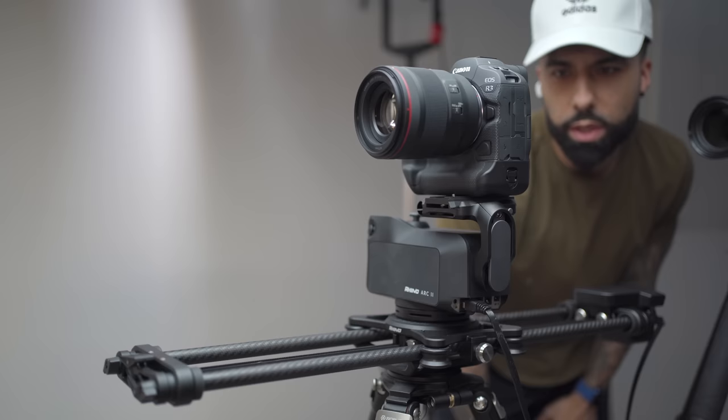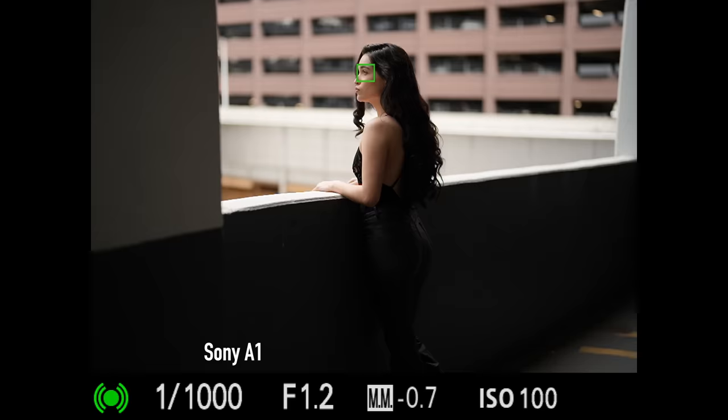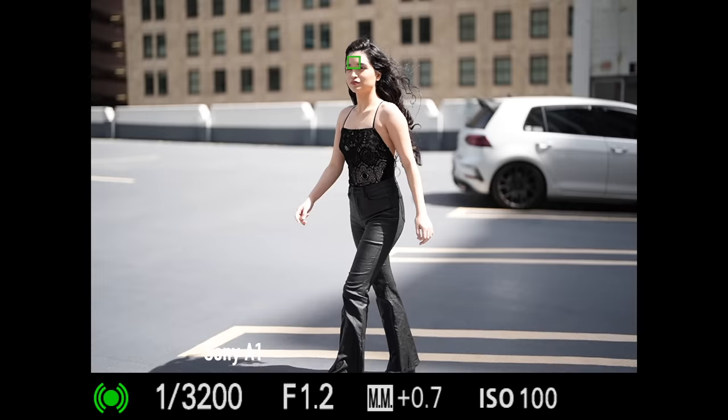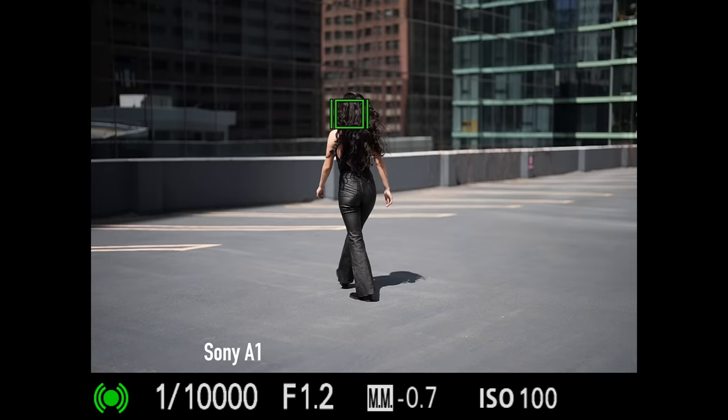Even though the Sony A1 is the oldest camera out of the three, its AF is still one of the best, if not the best. It might not have that super intelligent subject detection of the R3 or even the Z9, but anything that I've ever shot with the A1 since I've used it, moving or not, I don't think it's ever really let me down.